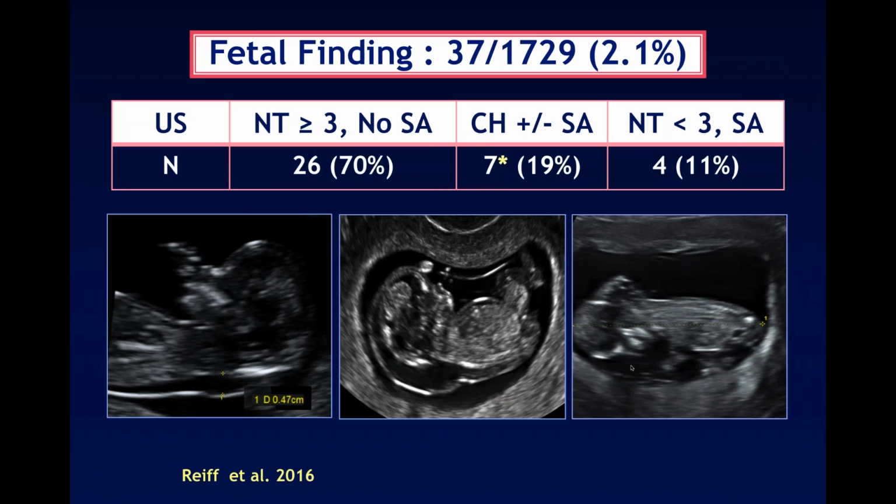They included fetuses with an isolated thickened NT, which we define in our institution as 3 millimeters or greater. They also included a group of fetuses that had cystic hygromas. Here you can see a cystic hygroma with body thickening along the anterior abdominal wall, with or without structural abnormalities. This fetus happens to have a bowel containing omphalocele as well. They also found a certain number, 11% of the total, of fetuses that had structural abnormalities, but a normal or non-measurable nuchal translucency.